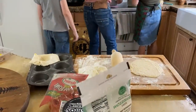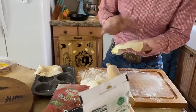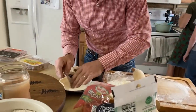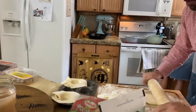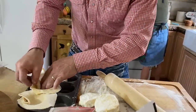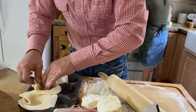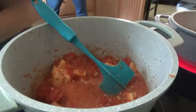Can I use this, Mama? Sure. Thanks. I think these are gonna be big enough right here, everybody. I'm going in right here, just like this. Get me another one right here. Roll it out. I got this little idea, Sissy, that may not work, baby. Roll it out.